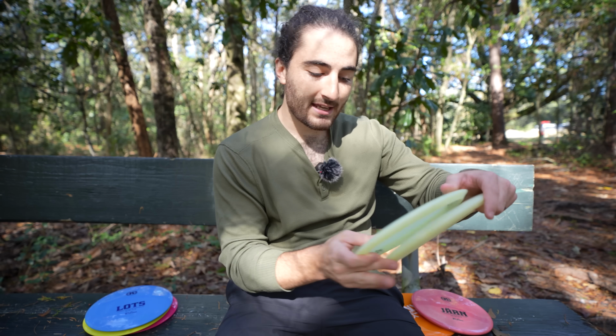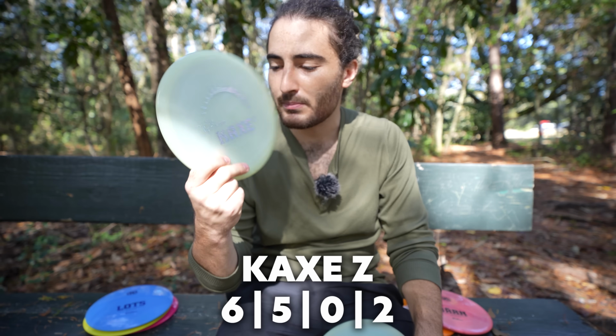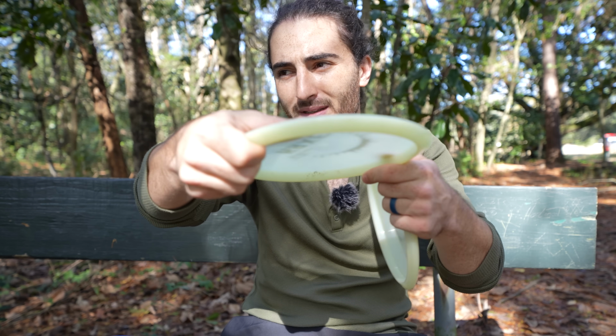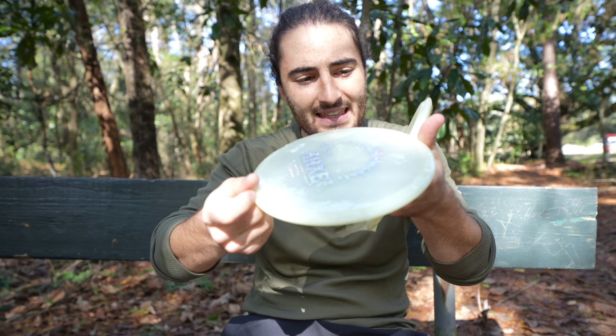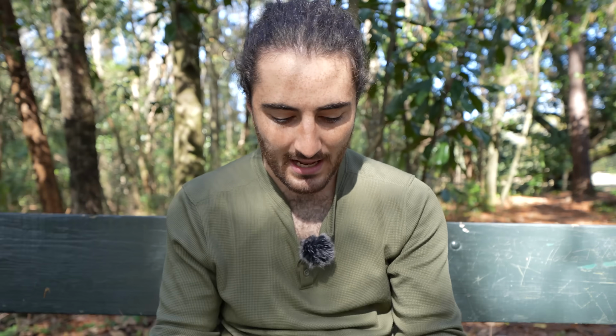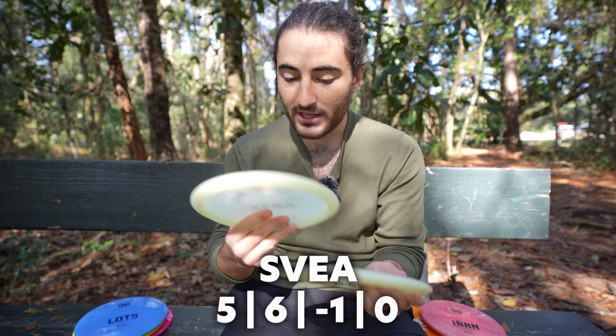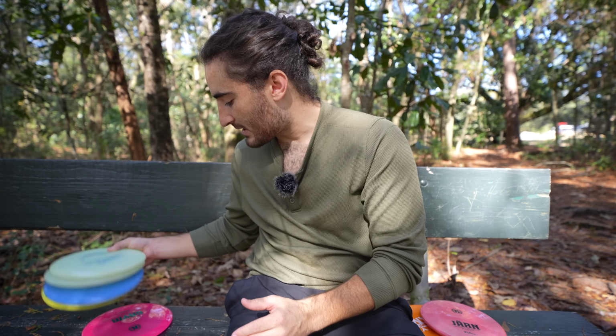And then we have the Cax Z, or Cax Z, I've heard some people say, 6.5 0 2, so 6-speed mid-range. Feels weird. I mean, it's like bladed. I don't know if I like that or not, because I don't really throw anything that's 6-speed. And then we got another mid-range, 5.6 -10, the Svea. These are both in K1 glow plastic. Everything else looks like it's just in K1 plastic.